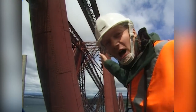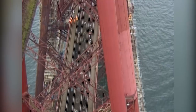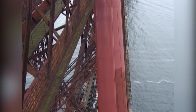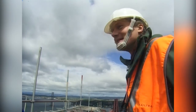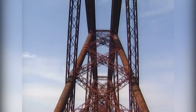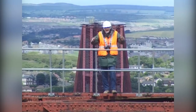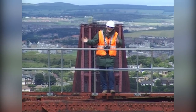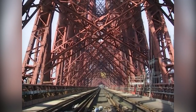We're getting up near to the top now. Now you can see clearly the cross bracing in between the great columns behind me. Wow, gee. The top of the towers are nearly 400 feet above the sea. That's over 100 meters. And you can see them sloping together to provide stability. But the main stability against the wind is in the cross bracing that you can see beneath me here, in between the towers.